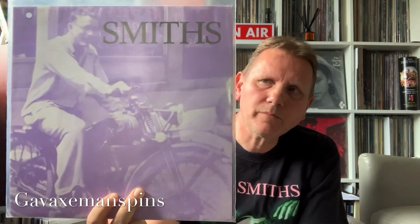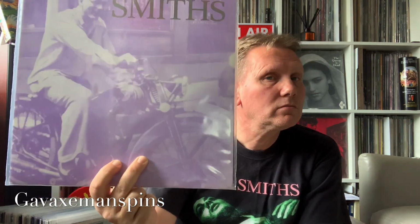Now, the A-side here, Big Mouth, was originally supposed to be There Is a Light That Never Goes Out. And Johnny Marr insisted that it was Big Mouth. So he's to blame. Because There Is a Light That Never Goes Out was only released, I think, in Europe as a single. And it was eventually released posthumously in the 90s. So, where are we now?